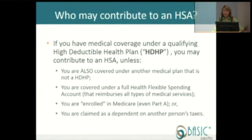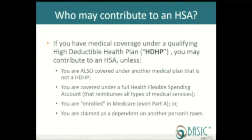Who may contribute to an HSA? If you have a high deductible health plan, you may contribute to an HSA unless you are also covered under another medical plan that is not an HDHP plan, you are covered under a full health flexible spending account that reimburses you for medical services already, or you are enrolled in Medicare, even Part A, or you are claimed as a dependent on another person's taxes.